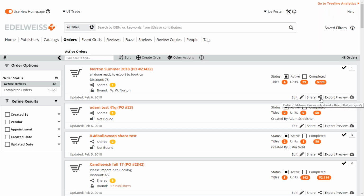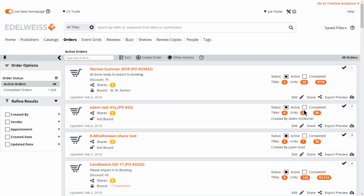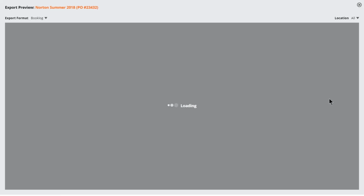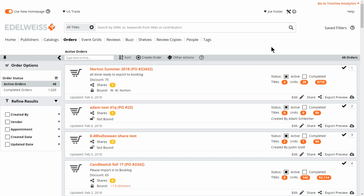So you can also click on the share here, which again opens up that share screen to share with your sales rep. So you can either share from here or by clicking on the little yellow shares button there. Then there's the export preview. So this is where you're going to go in and look at the order in an exportable format. So if Booklog is your point of sale system, for example, I'm just using them as an example, you want to make sure that the export format is set to Booklog. It'll be whatever you set it. There is a default point of sale setting that you can do.